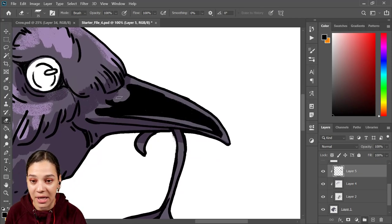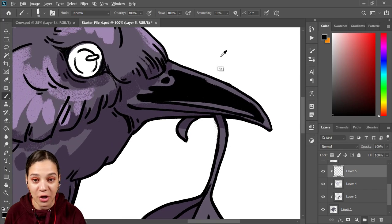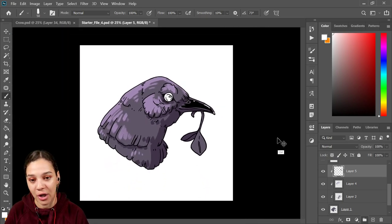Maybe I will erase. I've pressed E on my keyboard to erase a little bit, and I will bring this in like so, and maybe I'll color in a little portion like that. Boom. And then what I can do is I can grab my white again, and maybe I will put some little shine marks here on my beak, just to make it look like it is shiny.